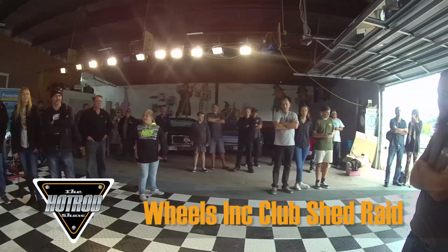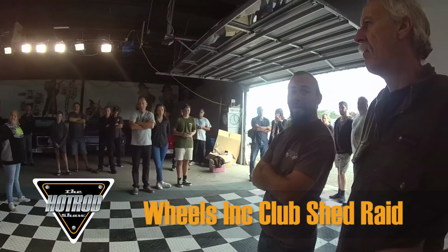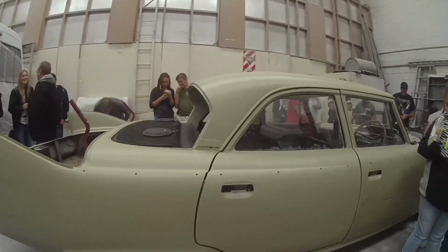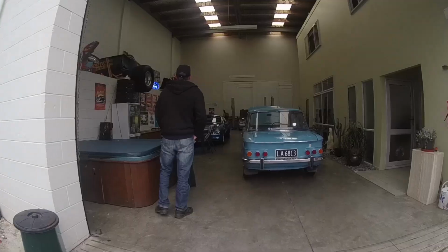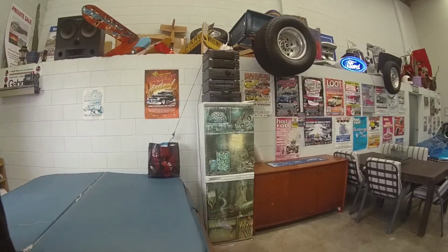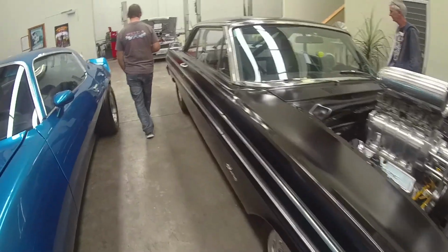I joined Wheels Incorporated on a bus trip they were having on a shed raid, and we got a sneak look at some upcoming projects and work in progress, and had a few cool ones on the way. That was lovely. But anyway, there's some amazing cars coming out in West Auckland there, and there's some pretty good club members there too.